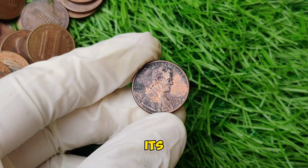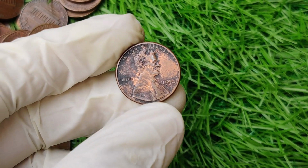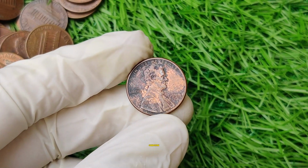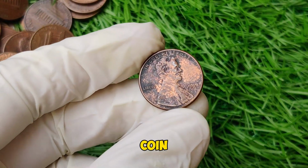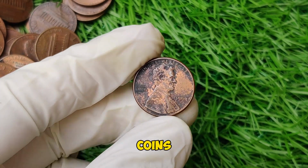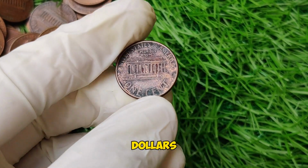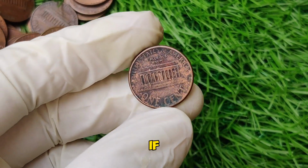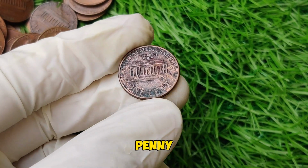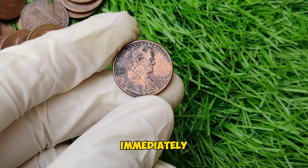In addition to its rarity, the condition of the coin is also crucial. If you happen to find one in mint condition, you're looking at a coin that's worth nearly $1 million. Even coins in less than perfect condition can still fetch hundreds of thousands of dollars. So, if you find a 1994 penny with a wheat design, don't spend it. Get it appraised immediately.